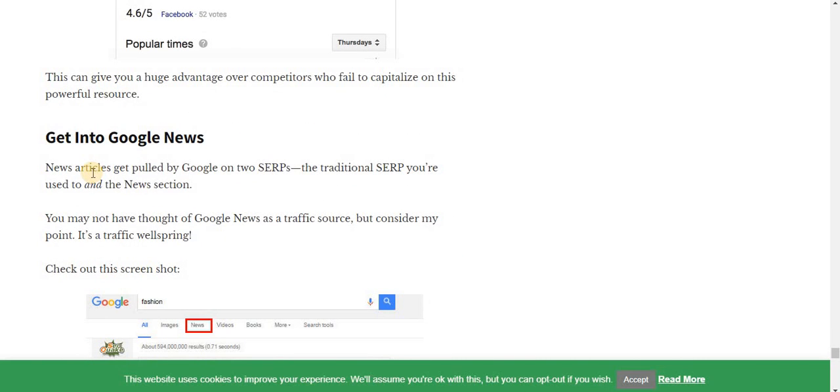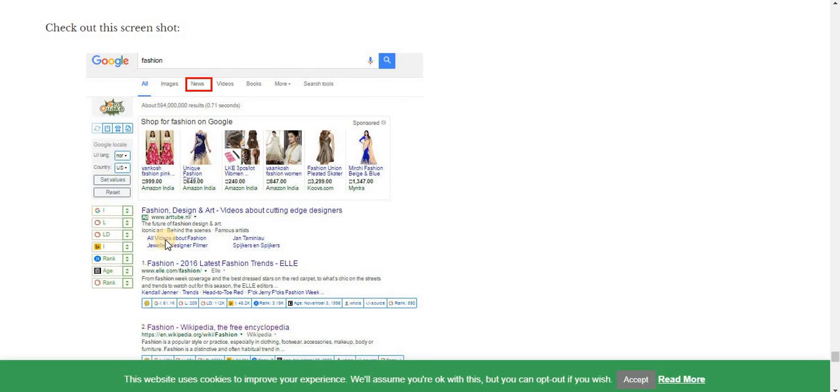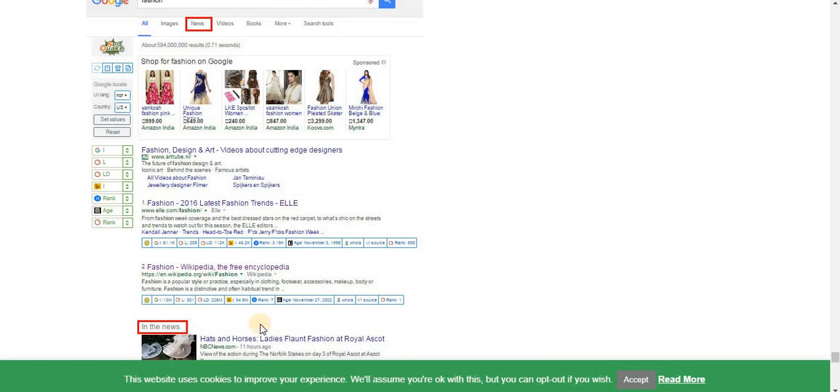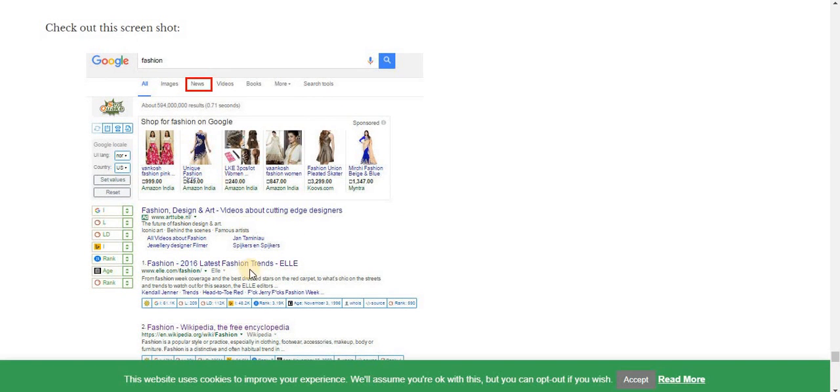Now you can also set up Google News as well. You have to get into Google News as well. News articles get pulled by Google on 2 steps. So this can actually go a long way in helping you get traffic, and of course can also improve your SEO. This is a screenshot of what the Google News page looks like on Google.